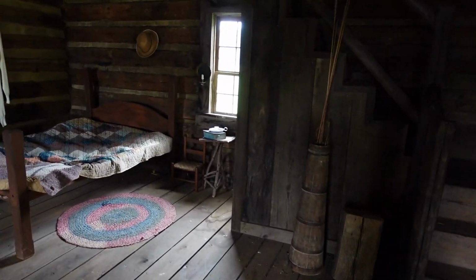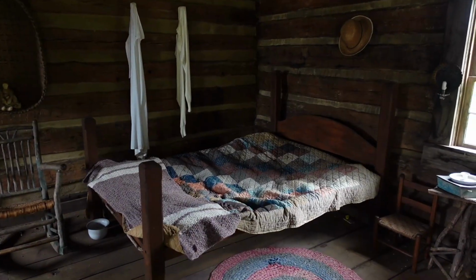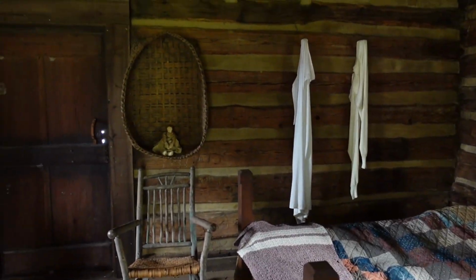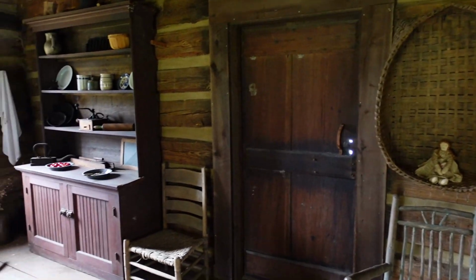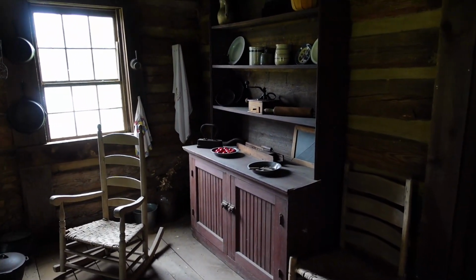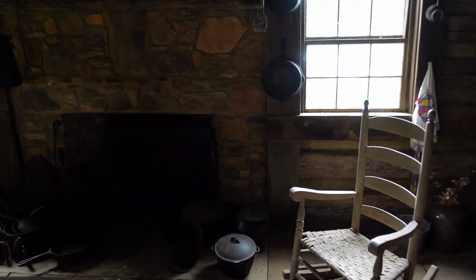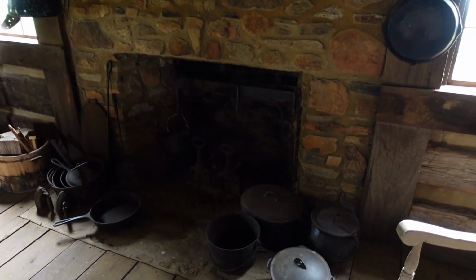In the 1800s, this is how regular folks lived, contrary to the popular belief that all Southerners lived in big plantation houses. That is so far from being correct. This here is where a fairly well-to-do regular human being would live. They cooked their own food over open hearth.